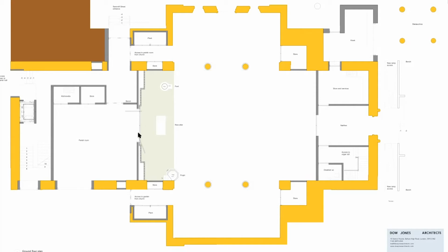Behind the new reredos that we're making, and behind this large pair of doors, is a new parish room. This parish room we imagine as having many uses, from Sunday school to PCC meetings to children's parties, and being a central part of the life of the parish.